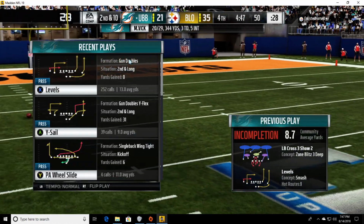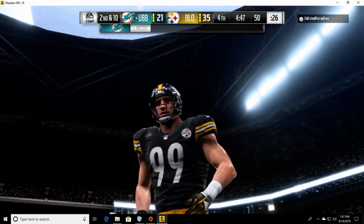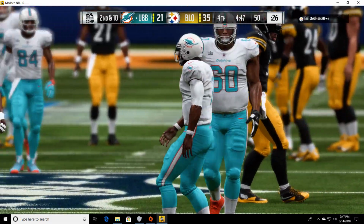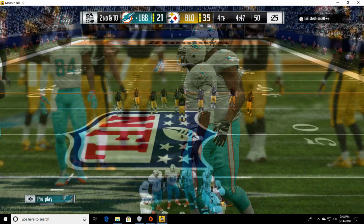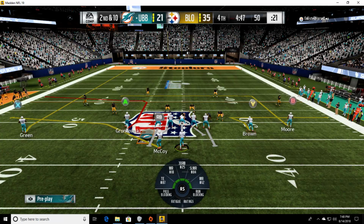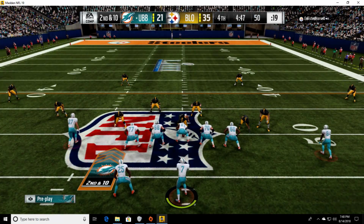And now a throw on first down there, but it's incomplete. Sometimes the coverage is so good, no matter what you're doing on offense, you just can't shake anyone free. They try their best to find someone open, but they took away every passing alley, every angle, and shut the play down.